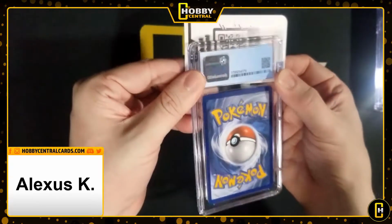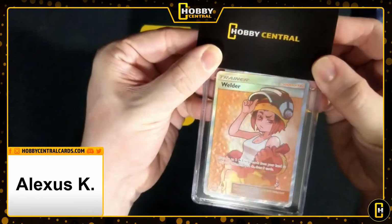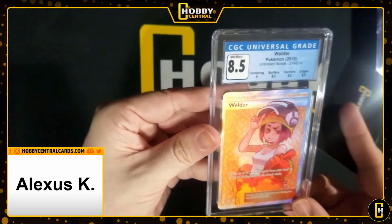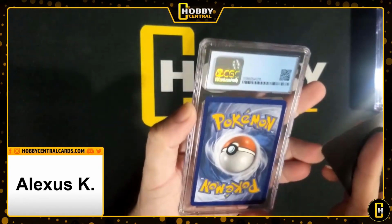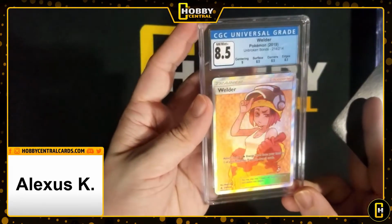Next up, we have a Welder full art trainer. I was a big fan of this card when it came out. I thought it was kind of an underrated card as well. And it got an 8.5. 8.5s across the board except for centering. Which I think is probably fair. It has a little bit of an issue up here. But still, very, very nice card.